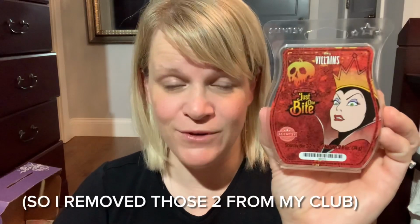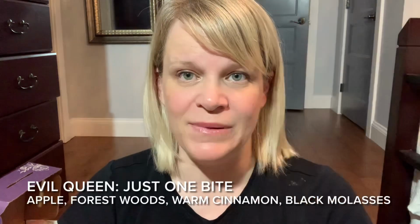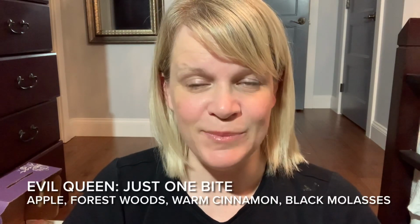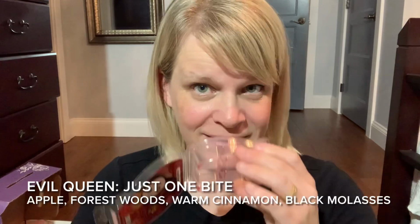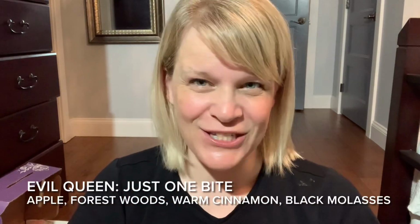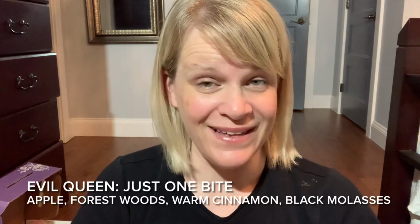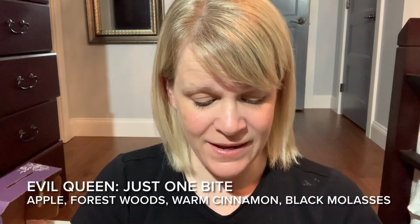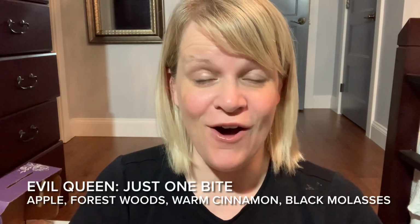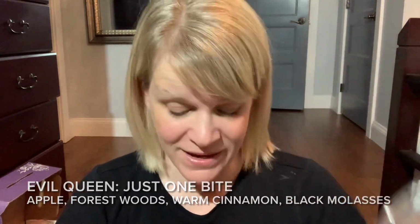So anyway, we have Evil Queen, just one bite. This one is apple, forest woods, warm cinnamon, and black molasses. You definitely get a little bit of black molasses, but it's very much an apple cinnamon type of scent. But it's very pleasant, it's sweet. It's a little bit reminiscent of apple s'mores without the smoky part and the cedar part. And it's also a little bit similar to a Dance of Autumn, but not as fresh. So if you like either of those scents, you should probably give this one a try.